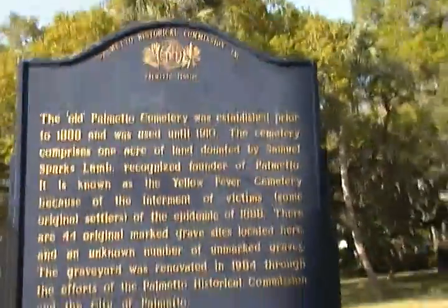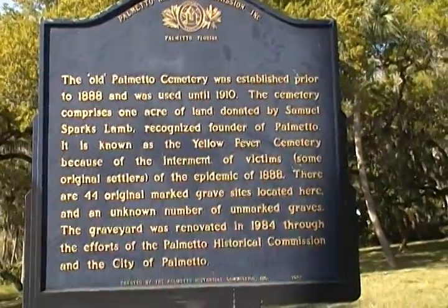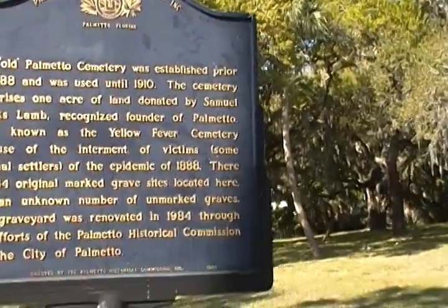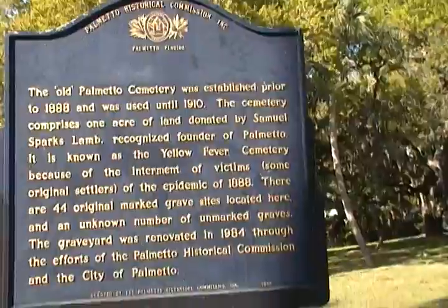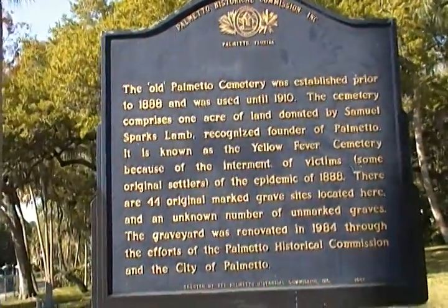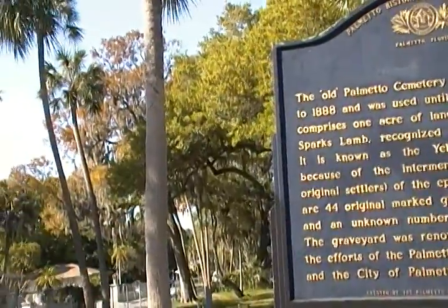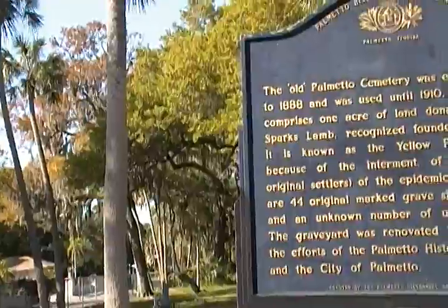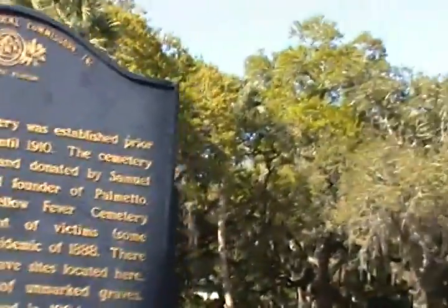But this is the original. This is the first public cemetery in Palmetto. This is an abandoned cemetery. They don't inter here anymore. It's also known as the Yellow Fever Cemetery. And again, it's just a very old historic cemetery, late 19th century. And they stopped burying in the early 20th century.